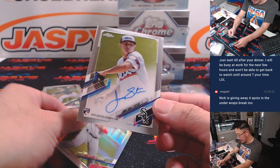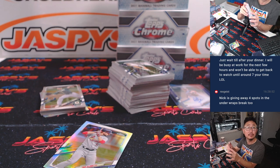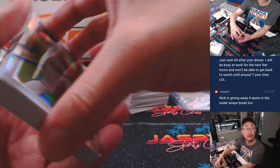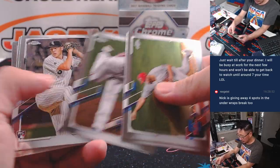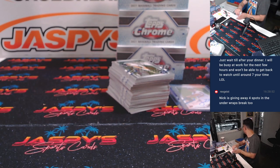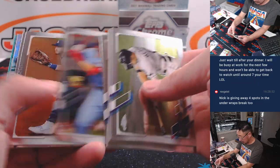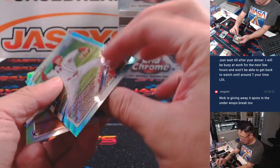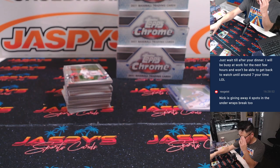There's Dylan Carlson and there's Jonathan Stiver, the AL Central. Joel Embiid's back, right? Yeah. I think that's his Joel Embiid season debut. Luis Castillo, 007 out of 199. Greg with the AL Central.